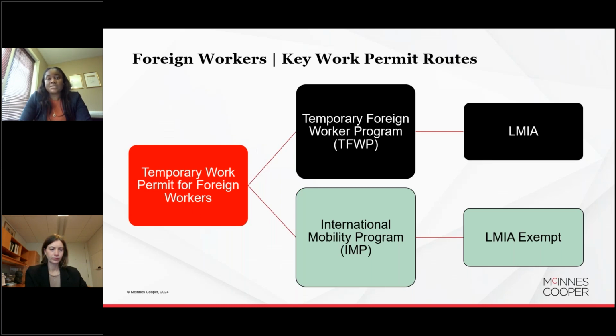Pursuant to that agreement, there are certain categories of professionals in certain occupations that can come into Canada and have their work permits issued as IMP work permits without the need to go through the LMIA process. Also, postgraduate work permits issued to students who have completed their post-secondary education in Canada are issued pursuant to the International Mobility Program. Again, it's an LMIA exempt program.